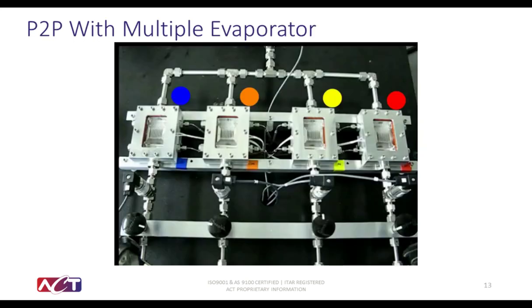Here is a video demonstrating pump two-phase cooling with multiple evaporators. Flow is from the bottom of the page to the top. Each evaporator is dissipating 300 watts when turned on. The four colored circles represent when each of the heat sources are on. When they are off, flow returns to the single-phase regime.